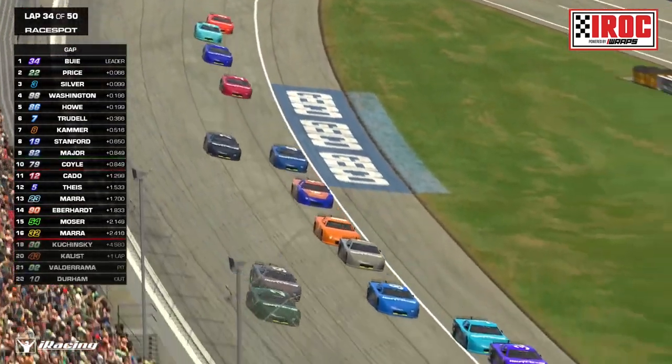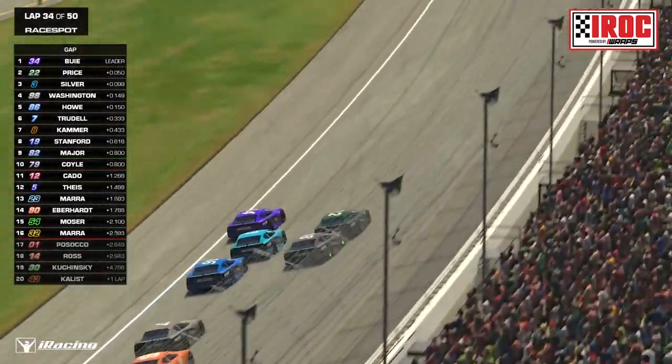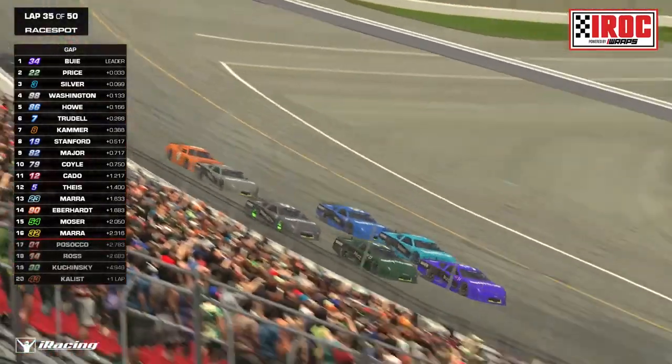Yeah, but that momentum on the top side is keeping that 22 and the 98 into it. Unfortunately, they may have lost the side-by-side, but yeah, there it is. Here's that big straight-line speed. They're already back side-by-side with Brandon Bowie.